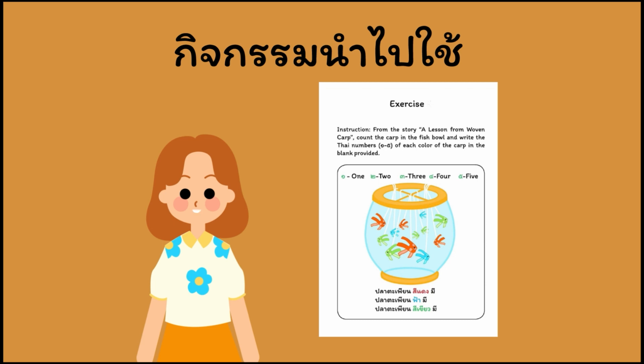Now, let's revise the numbers. Number one in Thai is nung, and it writes like this. Next one is two. Number two in Thai is song, and it writes like this. For number 3 in Thai is Sam, and this is how we write number 3 in Thai.